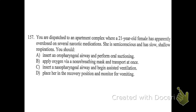Looking at the answer choices. A, insert an OPA and perform oral suctioning. Your patient is semi-conscious. Is an OPA indicated in a semi-conscious patient? No. Also, there's nothing to indicate that she needs suctioning at this point. We don't know anything about secretions. Yes, she may have them, but it's not mentioned, so it's not part of the answer. B, apply oxygen via a non-rebreather and transport at once. No, we've already kind of discussed slow, shallow respirations. We're thinking she needs more than a non-rebreather. She probably needs ventilatory assistance.